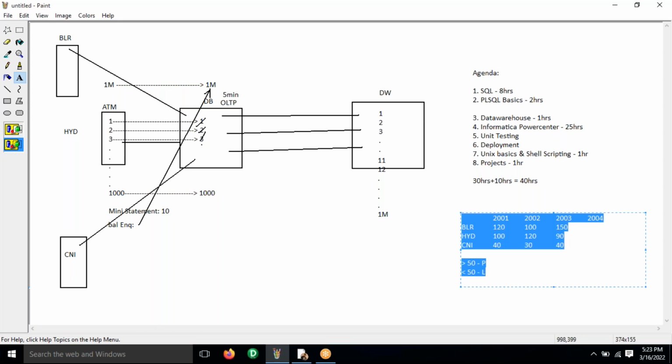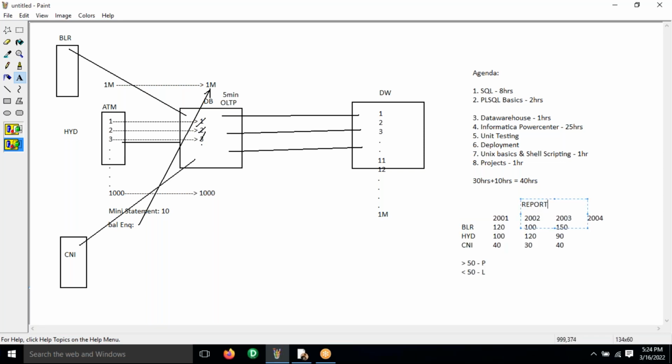So we have 3 different ATM machines from 3 different locations, right? Which transactions are greater than 50, and which are less than 50? Chennai. And is this in profit or loss? It should be a loss, below 50, right? So less than 50. So these 2 are in profits, right? Whatever data we have here, we call this a report. Can we call this a report or not? We can call this a report.